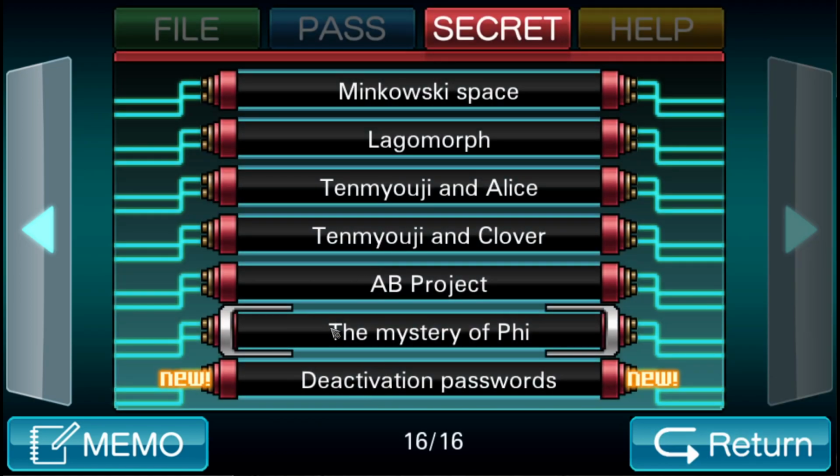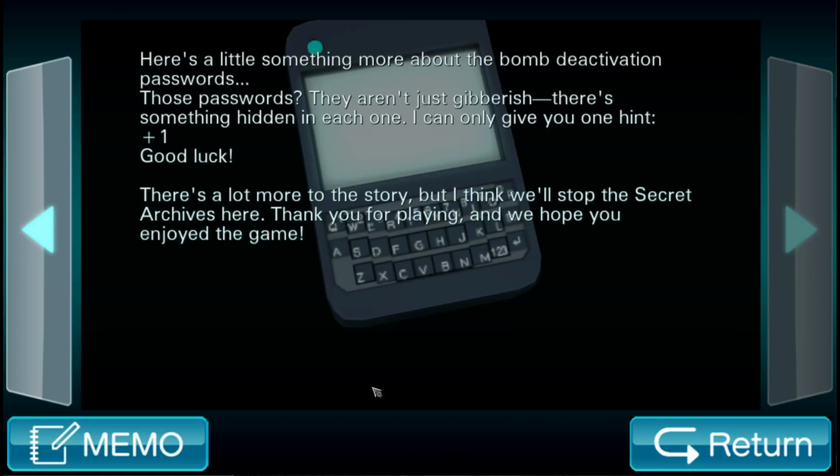Okay, and deactivation passwords. Here's a little something more about the bomb deactivation passwords. Those passwords, they aren't just gibberish. There's something hidden in each one. I can only give you one hint. Plus one. Good luck. There's a lot more to the story, but I think we'll stop the secret archives here. Thank you for playing, and we hope you enjoyed the game. Oh, well, thank you.